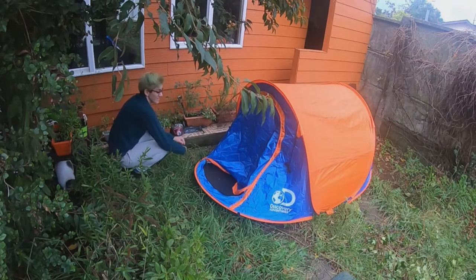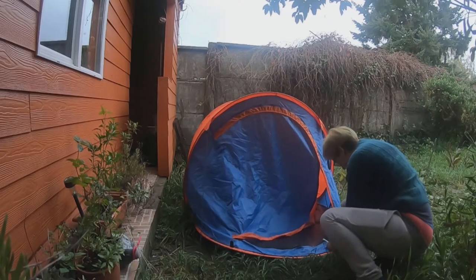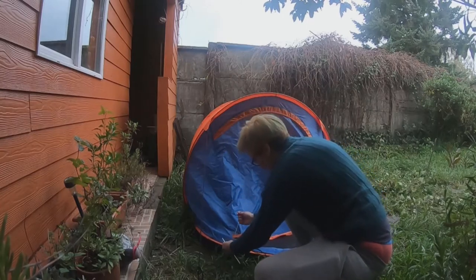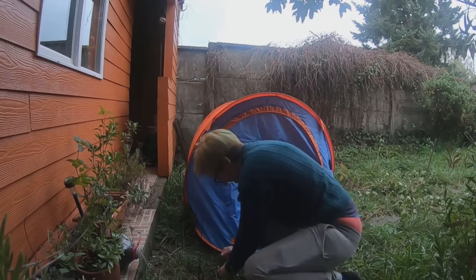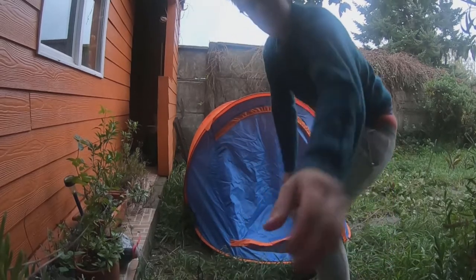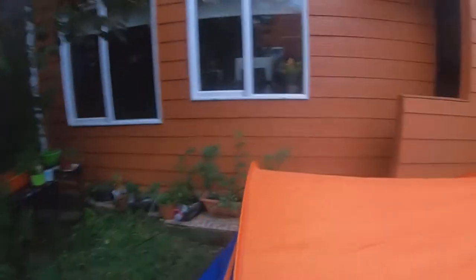Uh-oh. Time for rain. Definitely. I think you can maybe put something over it? I'm not sure. It didn't exactly come with the best instructions. Okay. There you go. Let's go inside.